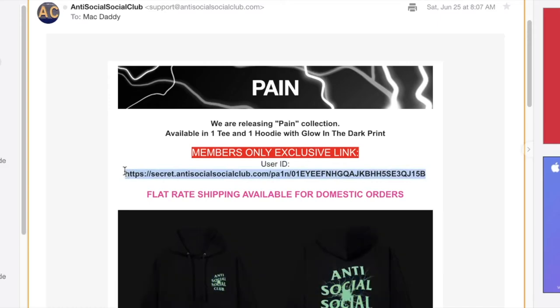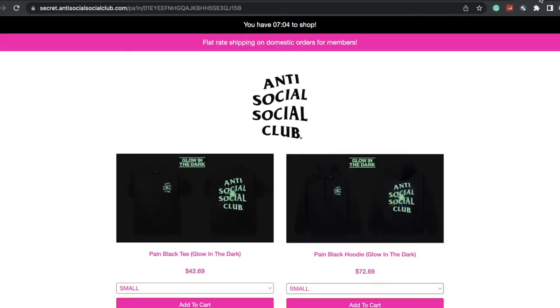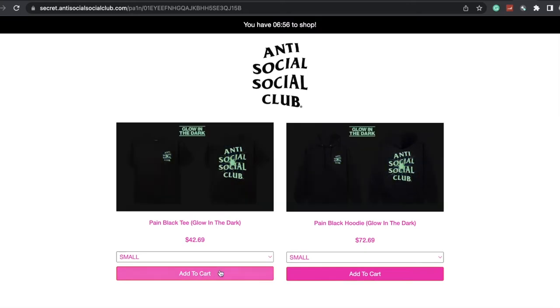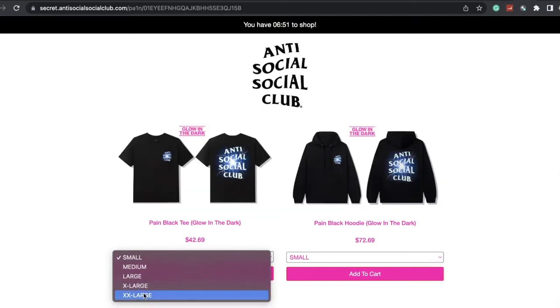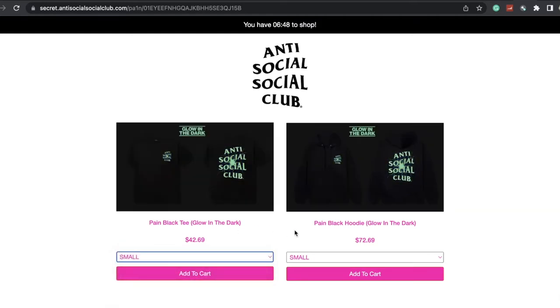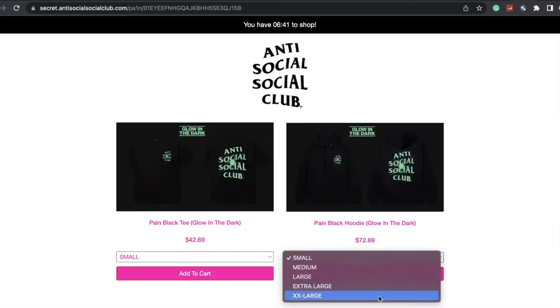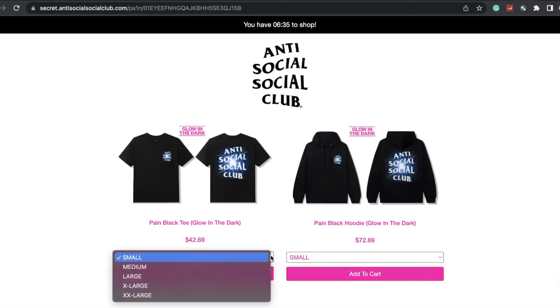It was dropped this morning around 8:07, so I've got 7 minutes 6 seconds to shop. The black tee is $42.69. They range from small, medium, large, extra large, and then 2XL. And then the black hoodie is $72.69. Again, you've got small, medium, large, extra large, and then 2XL. Sometimes they are released with the extra small, so.